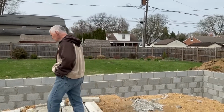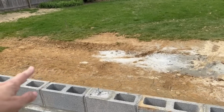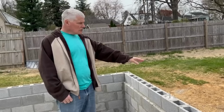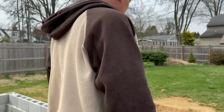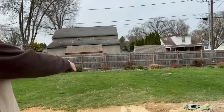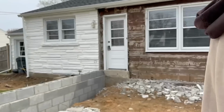What I don't understand is that the cinder block wall is so much higher than the level of the yard. So does all of this get filled in with dirt? Look how much lower the yard is than the wall. Yeah, I think a lot of that pile there will fill in then. So is our whole yard going to be higher? No, he'll just fill it in like a foot. I'm not really sure. That's why we sell on eBay. That's why we're not builders.